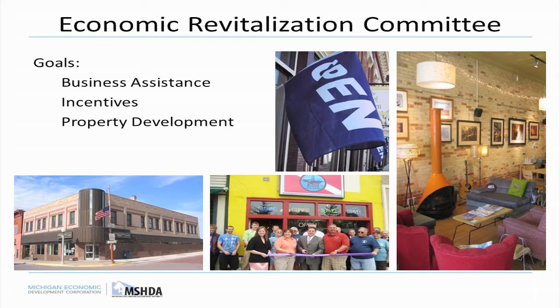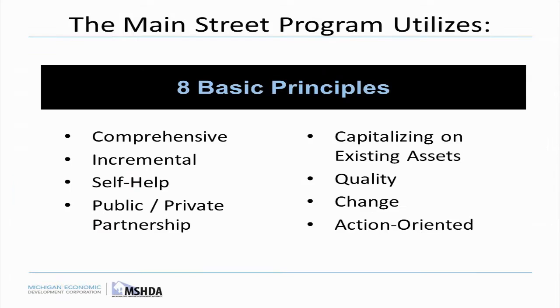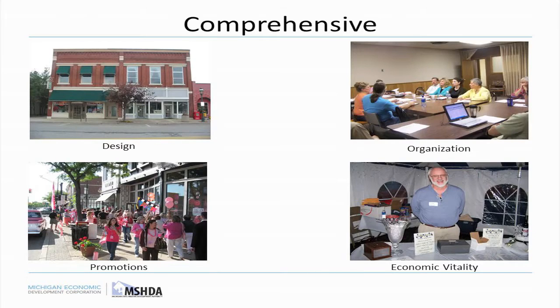And the economic revitalization committee, their goals are business assistance, incentives, and property development. The Main Street program utilizes 8 different principles to achieve the effectiveness of their program, and we'll cover each of these very briefly. It is a comprehensive program.